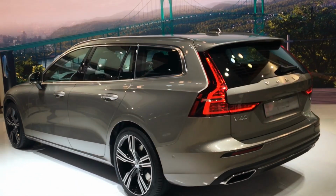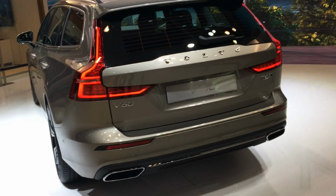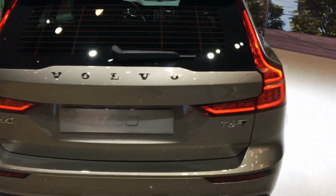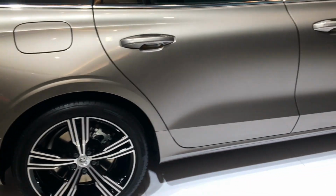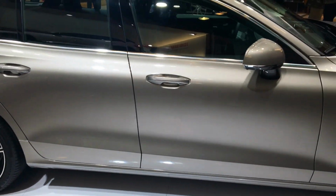A car company I'm outspokenly fond of, Volvo introduced the newly redesigned V60, due out later this year. The king of the wagons welcomed this compact estate into the new family look. It now bears a striking resemblance to the larger V90.